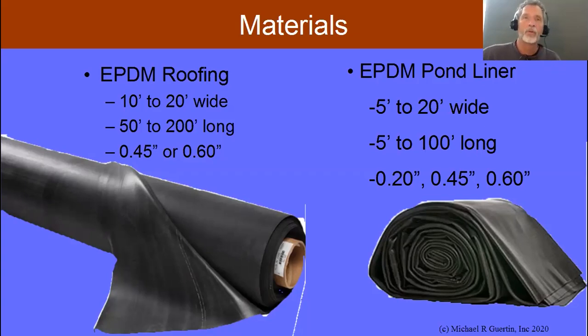These are for landscape ponds, for either fish or for plantings. And those come in smaller pieces. They usually come either folded up in a bundle or folded up width-wise so that it's narrow, maybe only a foot and a half or 2 feet wide, but then they'll roll it up like you see here on the right.